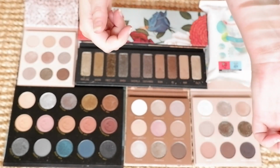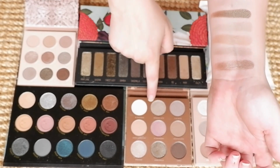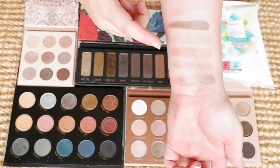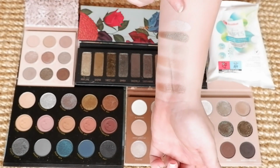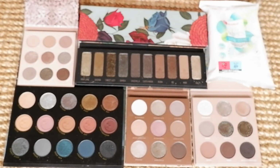I feel that this one and this one are perhaps too similar. Like if you were to own both of these, you really didn't need both. And I feel that both of those are very similar to the Colourpop shades, but with better pigmentation. And this is a really interesting cool tone. It's like lavender gray, but not quite. It's really interesting. It's a really nice inner corner highlight.